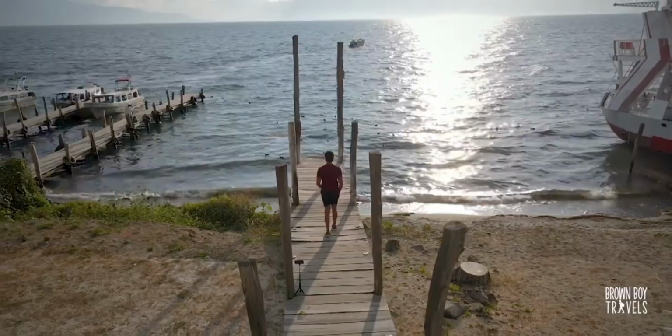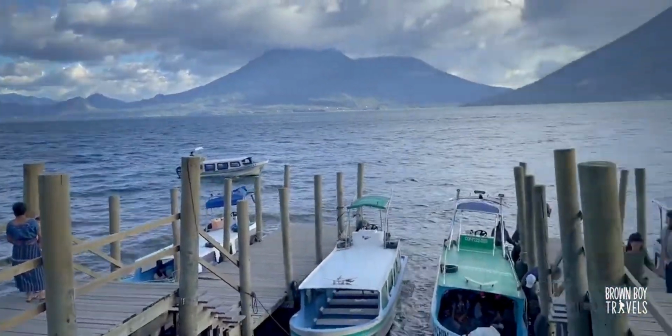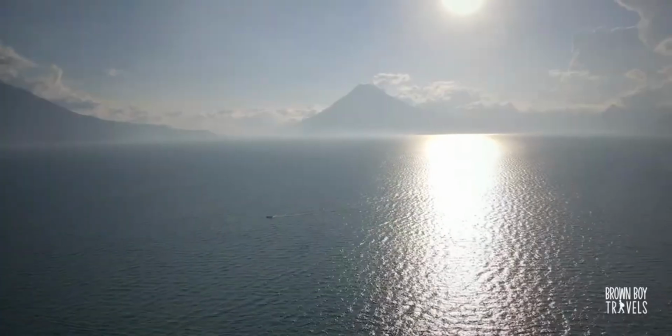45 minutes and a bumpy ride later, I am in Panajachel. This town is considerably bigger. I mean, it's probably the biggest settlement on Lake Atitlan. The view is really nice along the way, and you could see so many different quirky houses and beautiful buildings. So yeah, I think a boat ride on Atitlan is a must do.